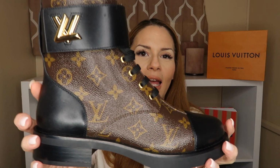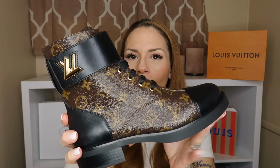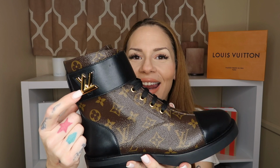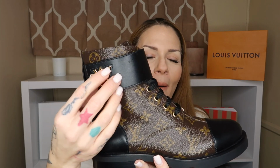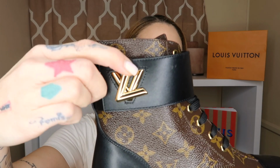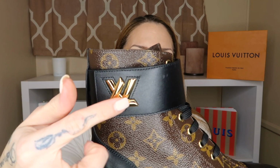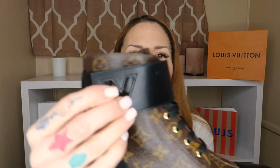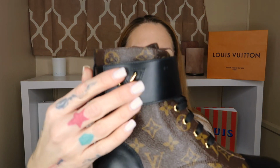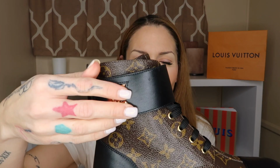So the very first thing I picked up is the new Louis Vuitton boot. It has the LV symbol here that's very similar to my Lock Me Tender bag. But what I love most is to unstrap the boot. So you take the LV and you turn it to a V, and then there you go. So I thought that was super cool.